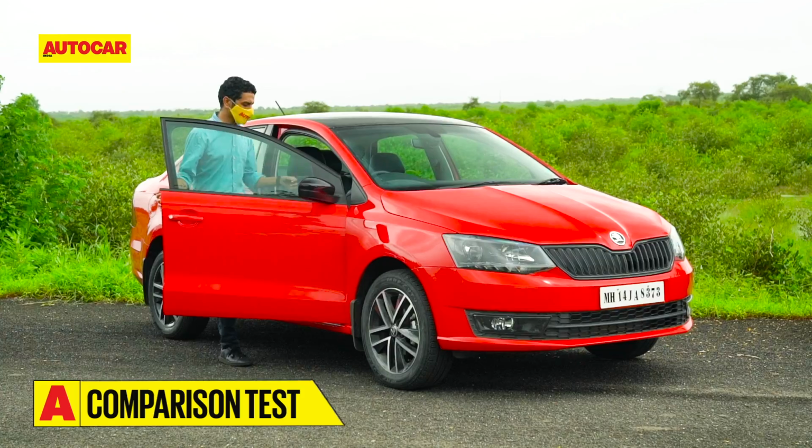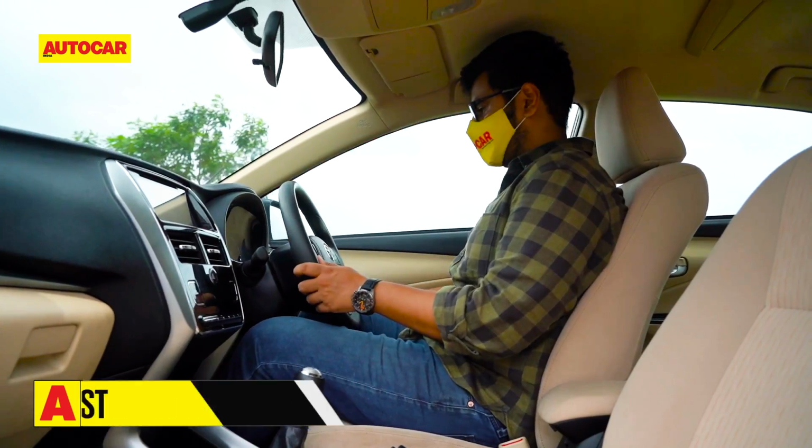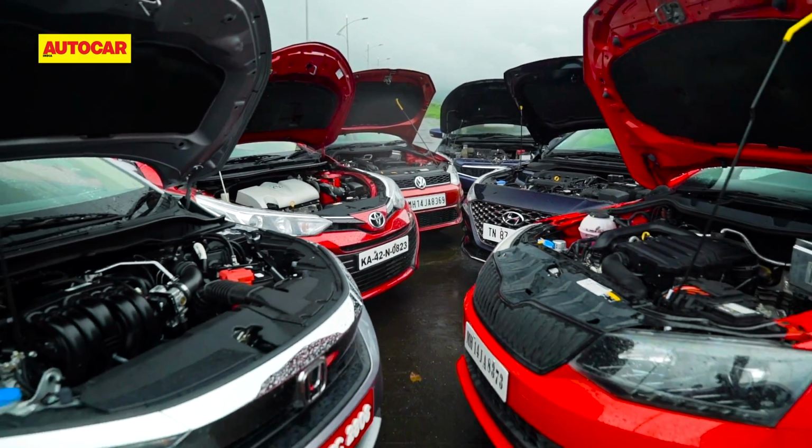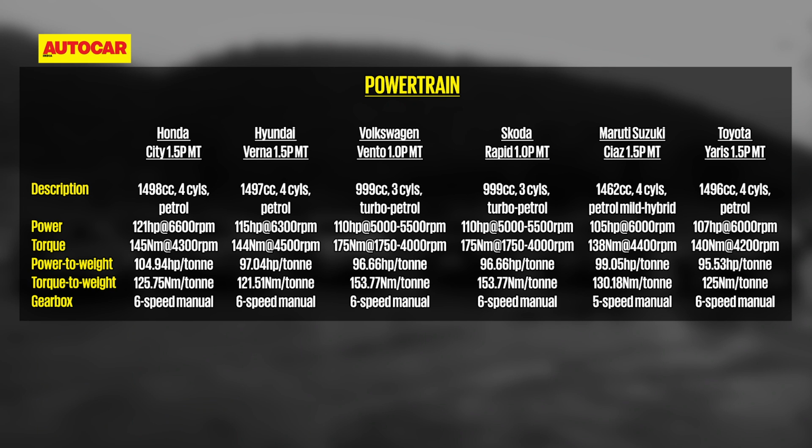The Autocar test team is raring to go. But before they get going, here's a look at the engines these cars come powered by. The Honda City's new DO8C 1.5-litre engine makes the most horsepower with 121 HP. But there's no matching the Vento and Rapid's new 3-cylinder 1-litre turbo petrol's 175 Nm torque figure.